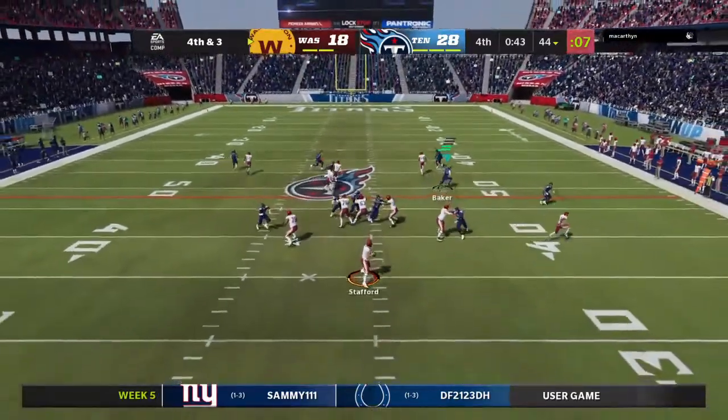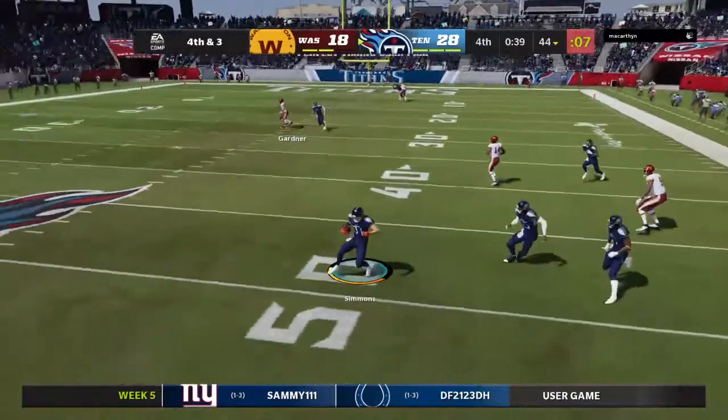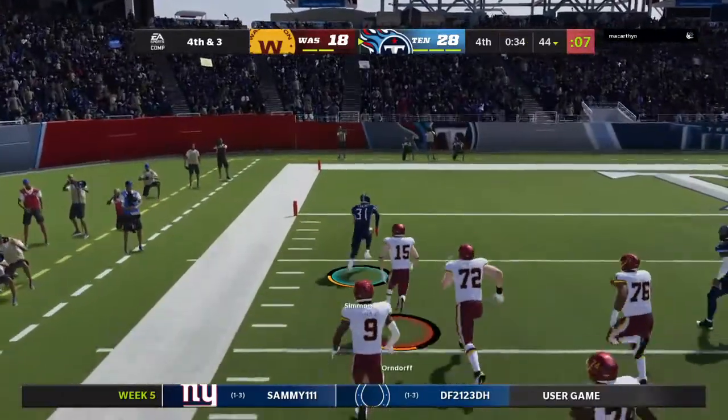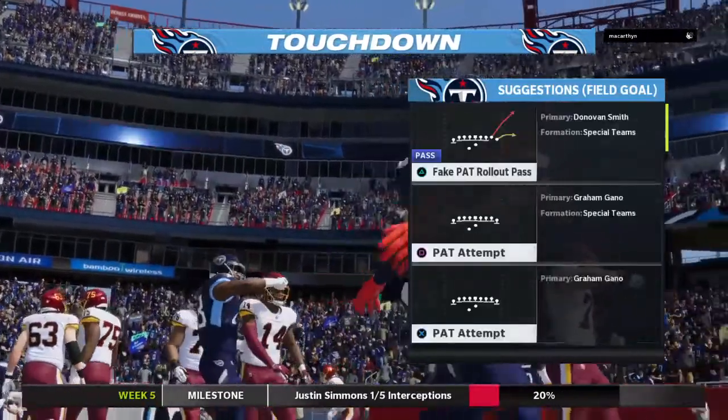Desperation time for Stafford on 4th down. And this is intercepted, and that should do it. Picked off by Justin Simmons. And he will take this one home. It's a touchdown.